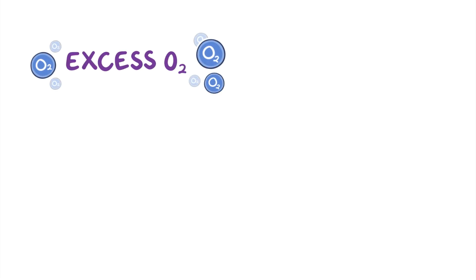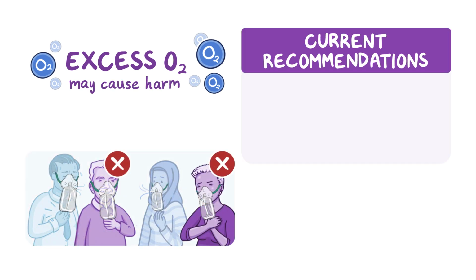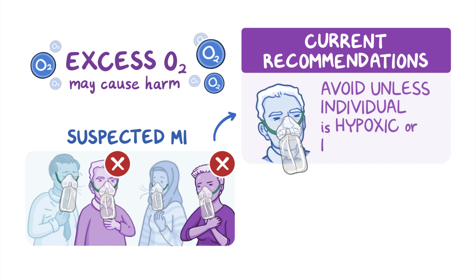As a quick recap, recent studies have shown that excess oxygen does not improve outcomes and may cause harm. Current recommendations are to avoid routine supplemental oxygen therapy in suspected myocardial infarction unless the individual is hypoxic or in respiratory distress.